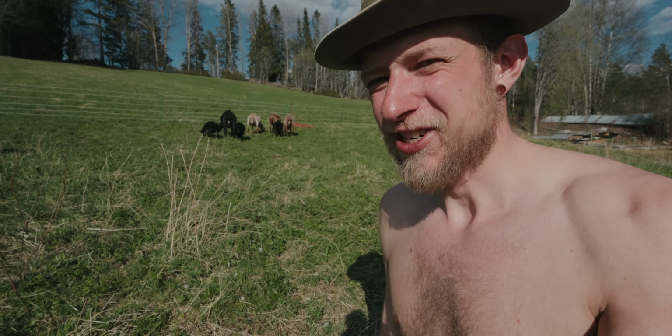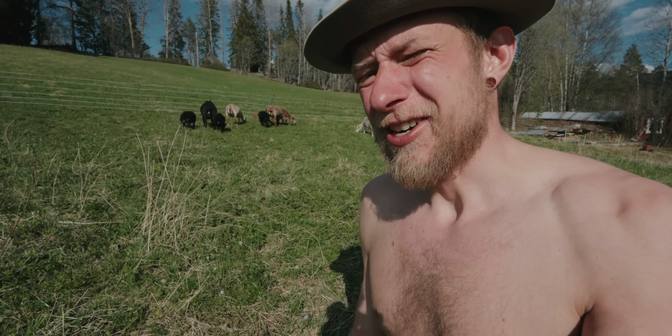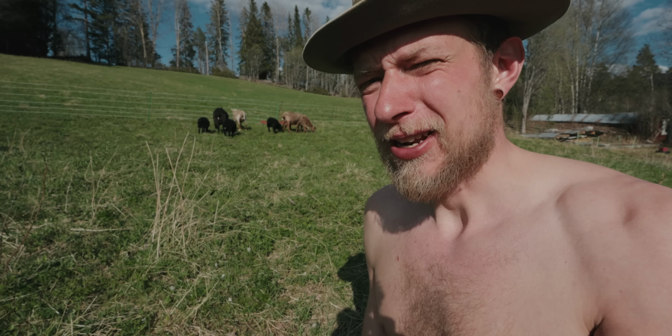All the sheep are now shorn this spring. Now we wait for the lambing to start.